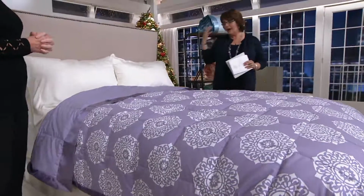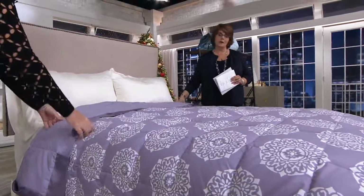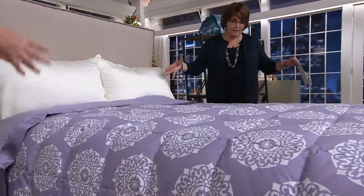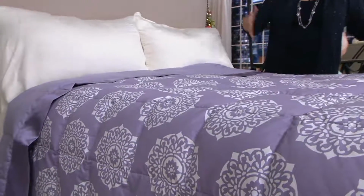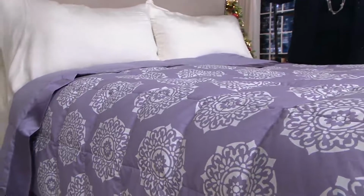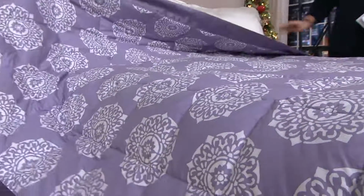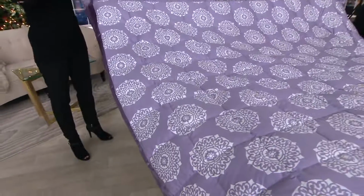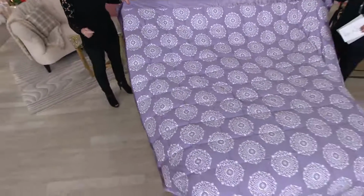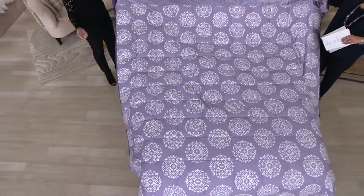So when we talk, how would you compare? I know we talked about the weight, but the other thing I love about this versus a comforter is that it's oversized. It's a generous size. It gives me draping on each side of the bed, and you just pull out your side. I just want to show you, this is on a full-size bed. You've got drape all the way around. It's tuckable if you want it to be, but this could be top of bed.